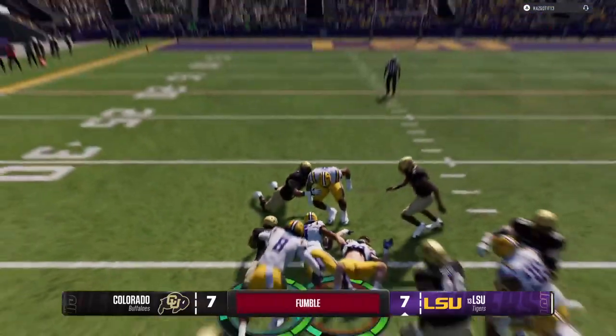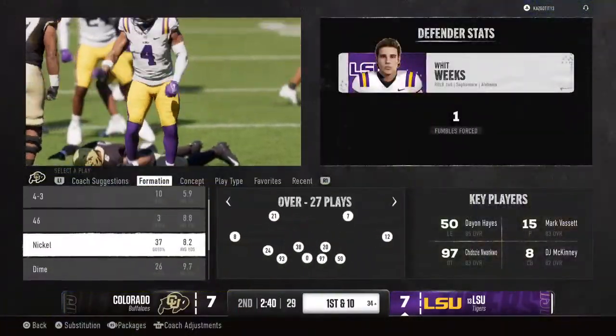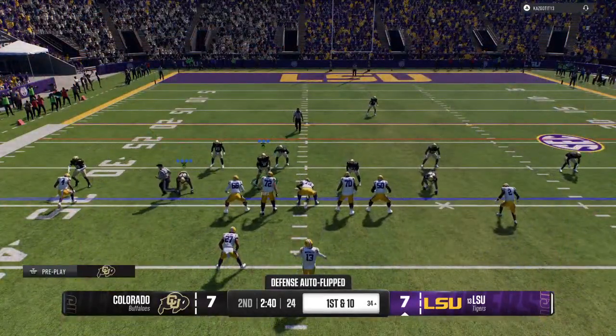Man, come on, man. That's weak. That fumble and securing it. And he's brought down, and this defense gets the ball back for its own. Line gets set, first down.